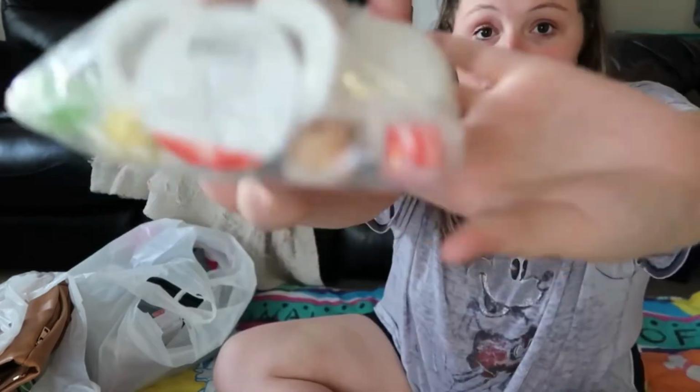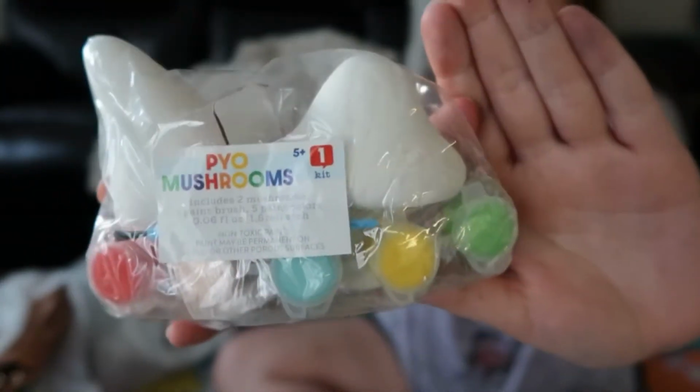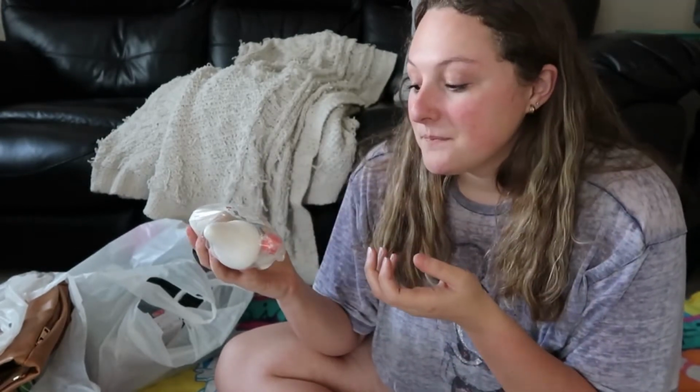And then with that, from the dollar spot as well, I got these. Oh, it's $3 and it's just two little mushrooms to paint. I saw these and I was just like, my boyfriend and I can just sit and watch a movie and paint each of our little mushrooms as a cute little date night idea. And I have plenty of paints myself, so we don't have to really use these if we didn't want to. But I just picked this up because that dollar spot, everything ends up being only like 20 cents or something. So this was just a little date night idea.